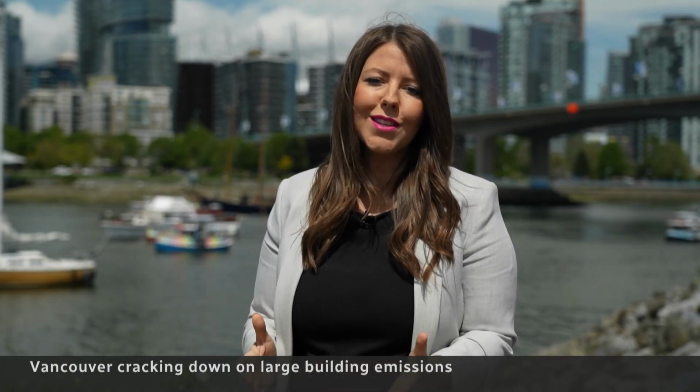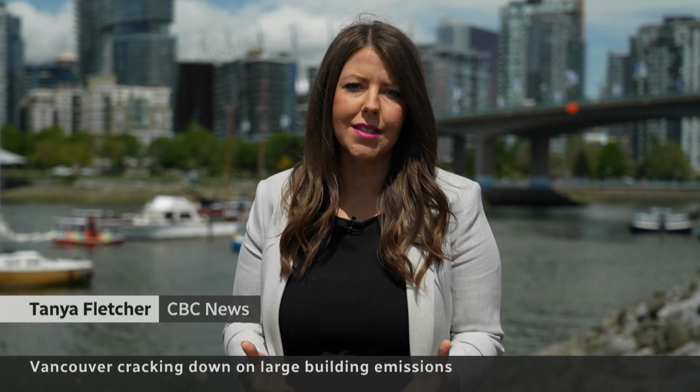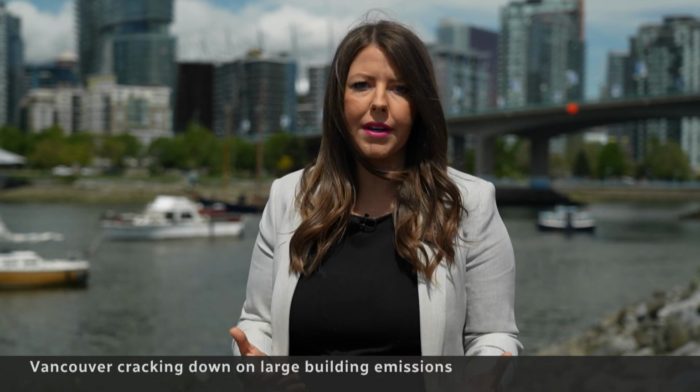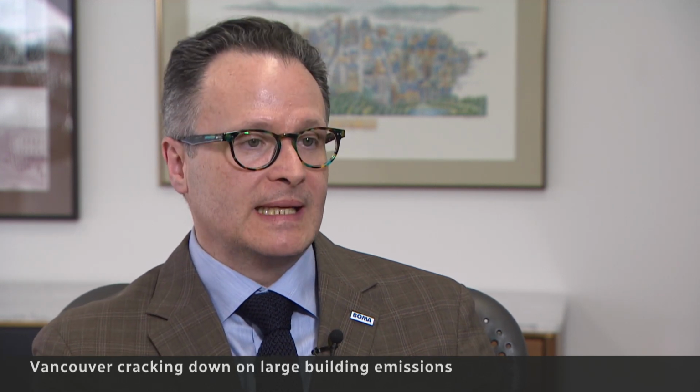The city says roughly 1 in 4 buildings covered by the new bylaw currently exceed the emissions limits, with fines typically ranging from $10,000 to $30,000. But those building owners have a grace period until 2026 before those penalties kick in. One thing we heard loud and clear is that real estate owners need help to get this work done.